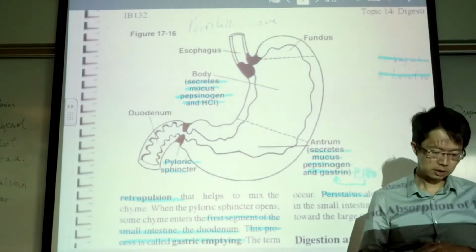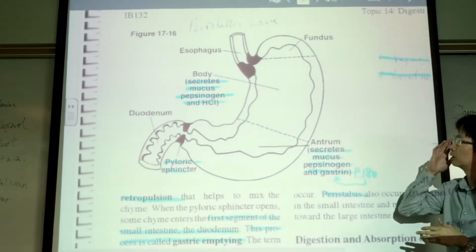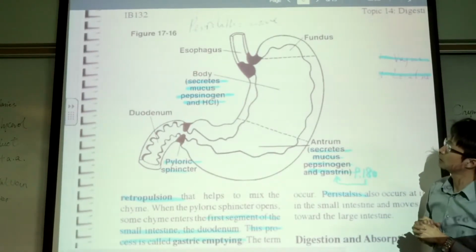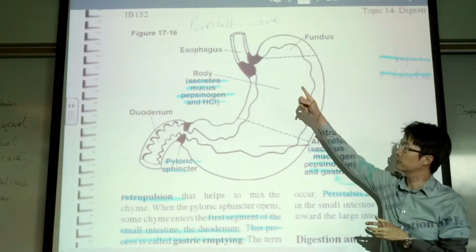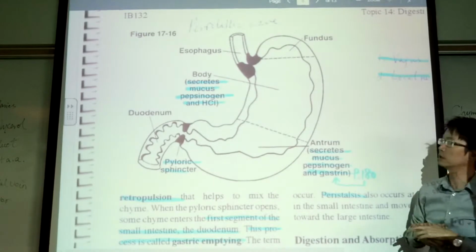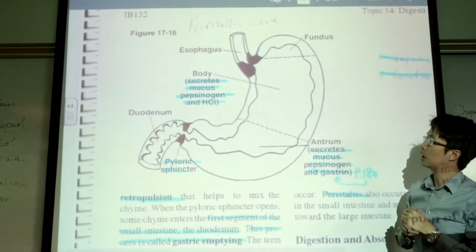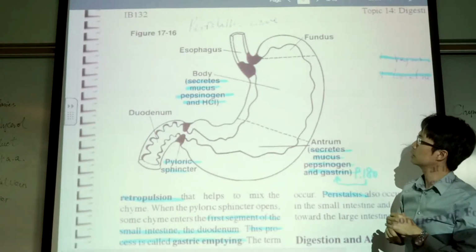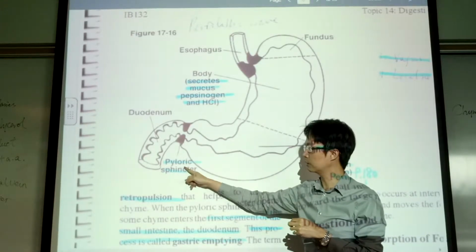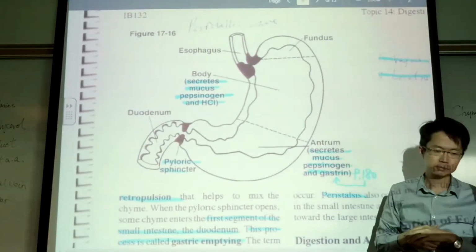So this is the brief overview of the anatomy of your stomach. The esophagus leads to this upper esophageal sphincter, aka cardiac sphincter. And then we have this lower end. The exit of it is called the pyloric sphincter, and then the exit leads to the duodenum.